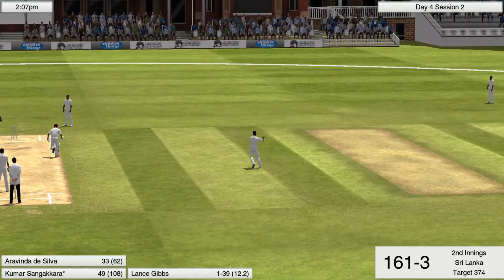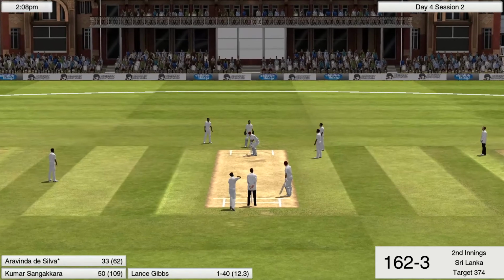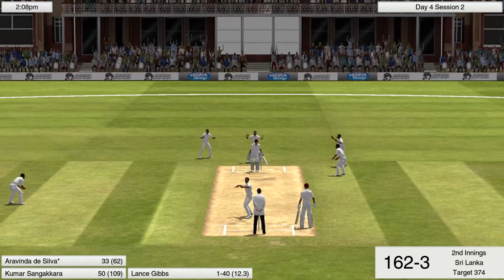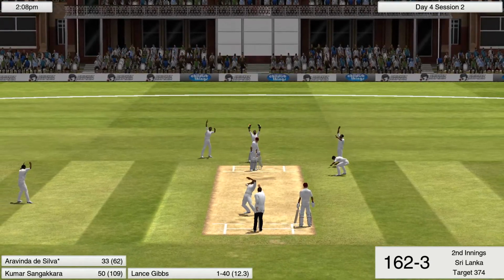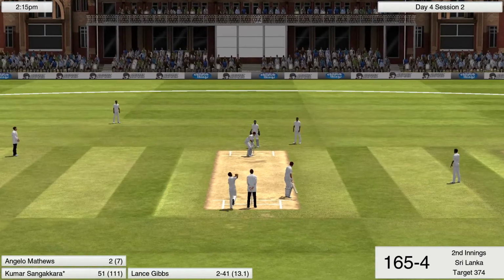A quick single, and that will be 50 for Kumar Sangakkara. Well, Dushan's taking the ball. Was there some bat there? Well, the umpire thinks so. Well, that could prove to be another controversial decision here at Lords. Aravinda De Silva is out. Caught Dushan, bowled Gibbs for 33. And Sri Lanka are 162 for 4.